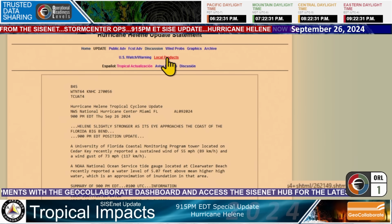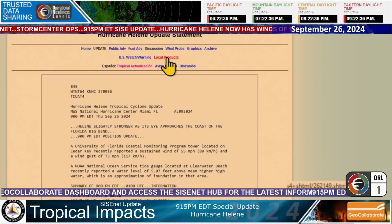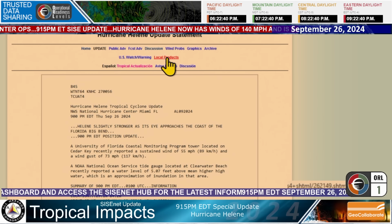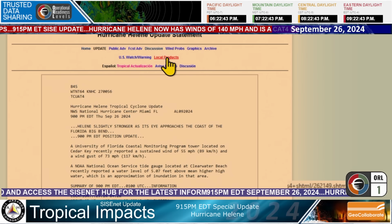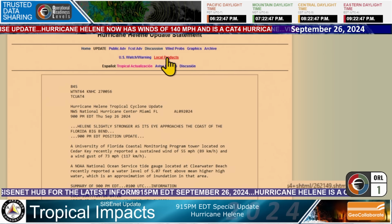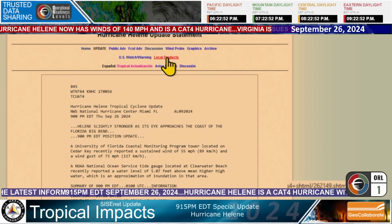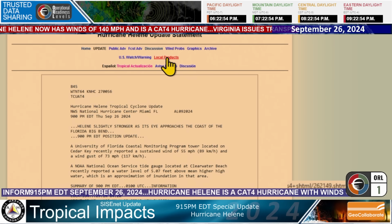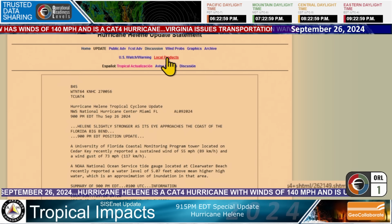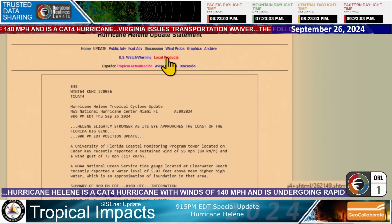That's almost hurricane force. And a NOAA Coastal Ocean Service tide gauge located at Clearwater Beach recently reported a water level of 5.07 feet above mean higher high water. That is an approximation of inundation in that area. We've seen pictures on social media of inundation happening in Clearwater and also down in St. Petersburg, where they have had massive power outages.